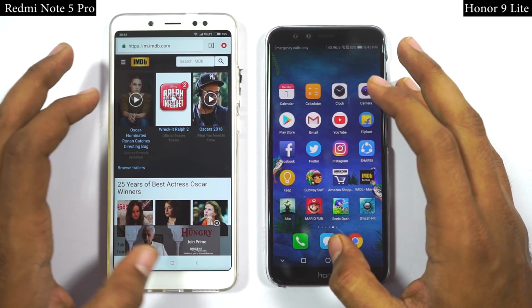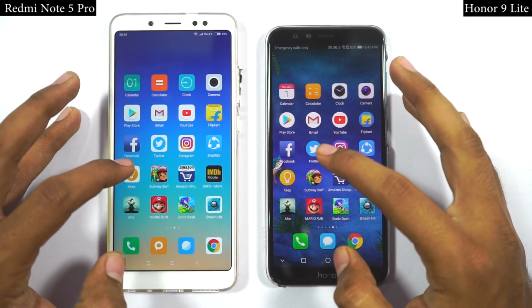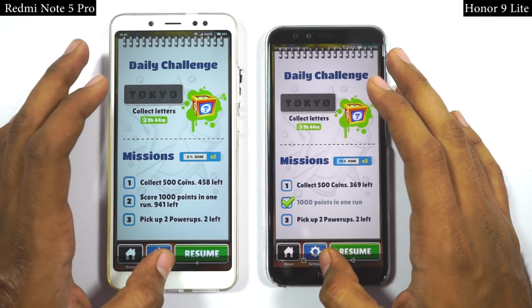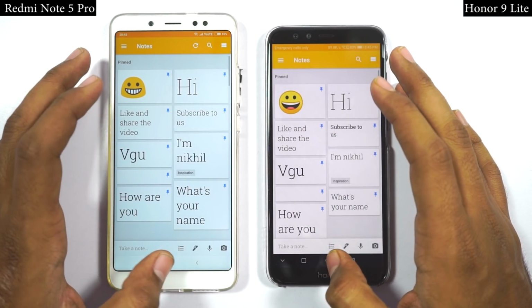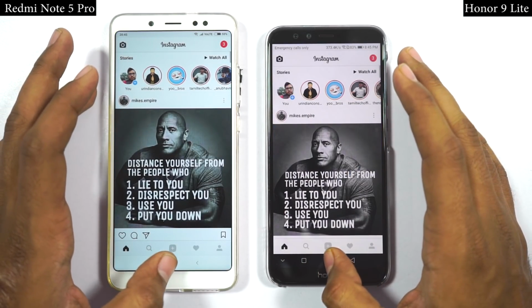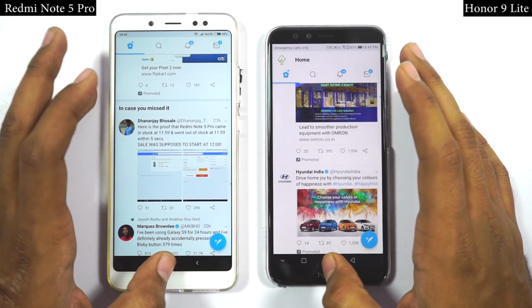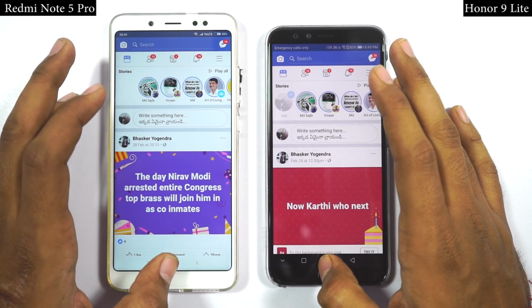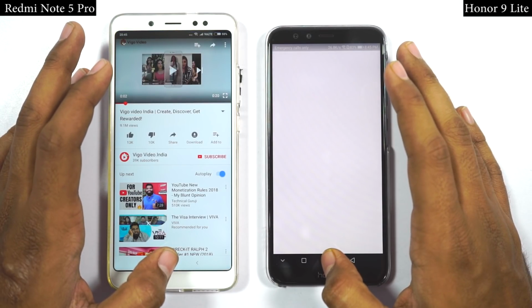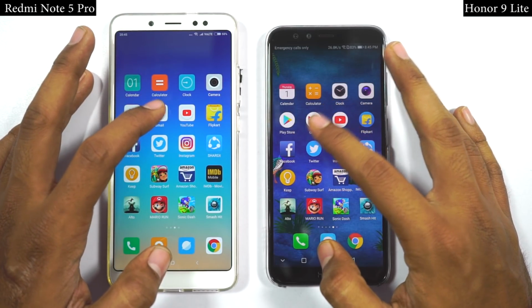In this memory management round, I'll open the same set of apps in the reverse order to see if they are still in memory. If they are in memory, they should open in less than a second at the same place where I left them earlier. Even 3GB of RAM should be sufficient to keep all these apps in memory if the phone has good memory management. By the way, I have the 4GB RAM variant of the Note 5 Pro and 3GB RAM variant of the Honor 9 Lite. So let's see how they perform.